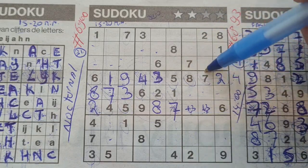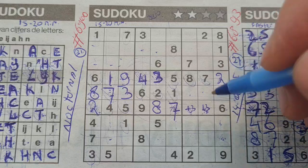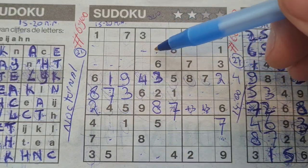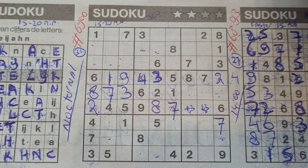7 in this column, 7 in the column next. So last column, only 2 places left for the 7 should be here or there. We see a 7 in this row, no 7 there. 7 should be there. 7. Cannot continue with the 7 now. And the 5, 4 and the 5. Okay.